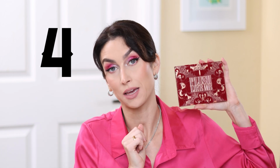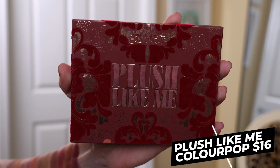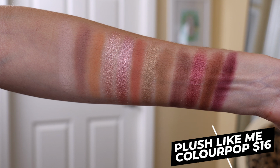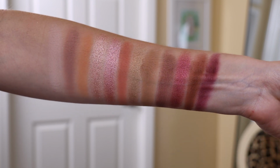Coming in at number 4, I have the ColourPop Plush Like Me palette. Listen, I may be boring, but I am a neutral girl at heart. I really, really am. But this palette, quality-wise, unbelievable. I have the Limoncello palette from ColourPop, which is one of my favorite ColourPop palettes. It has the same packaging, this textured outside, the weighted packaging, the circle pans, and then the fun mirror with the little designs on it. I feel like the quality between these two is very similar, really, really good quality.